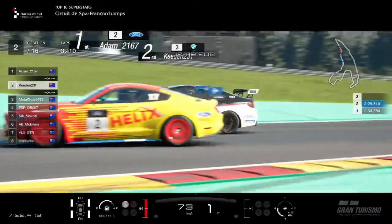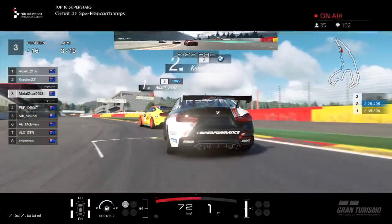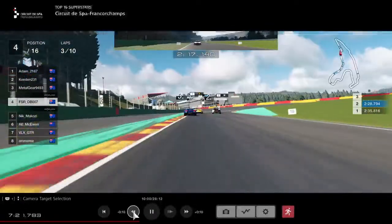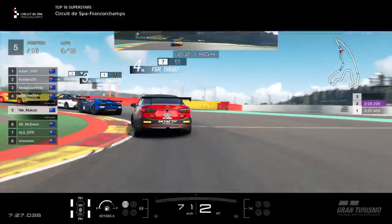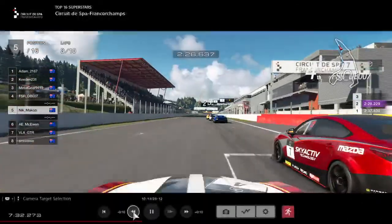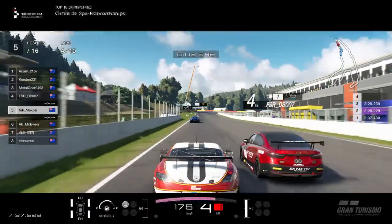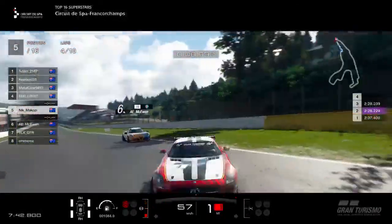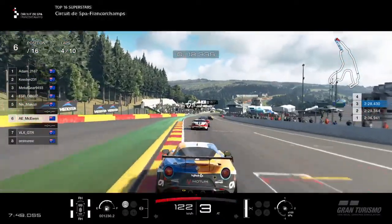He goes on the inside of Adam. Adam makes the move work. Doesn't quite get it done. I have to stay there in second. I close on the back of DB. He's doing a really good job there with the Mazda. And see, he runs wide. I go on the left. It's not much I can do. I have to pull off early here because there's no point in going on the outside. Taking it nice and early off. And they're just missing. But yeah.